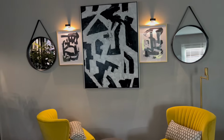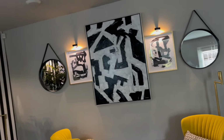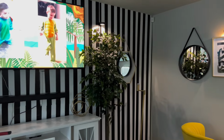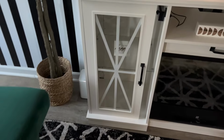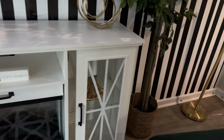I have to put everything back together. But I did move everything around. But I love the way it looks over there with the plant. And then I don't know if I showed you guys, but I got baskets for the plants now. It was just a regular black little thing that it came with.